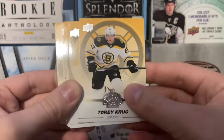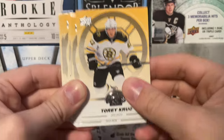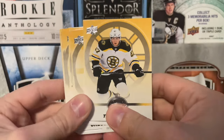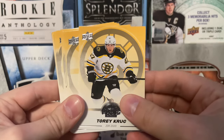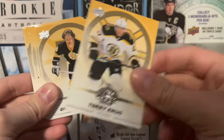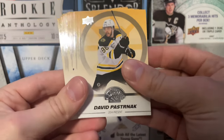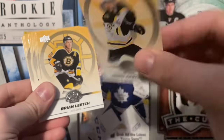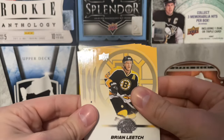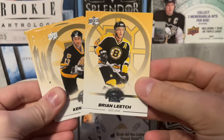I remember when he broke into the league and he started his career off in the playoffs against the Rangers in 2013. That's kind of when he really showed up. He started in 2011, but he never really played. But there's a Torrey Krug there. There's a Greg Shepherd. There's my guy, David Pastrnak, of course, one of my favorite players of all time. So there is that. Brian Leetch in his short stint with the Bruins after they wanted to make a weird run that never worked. But Brian Leetch, obviously way more known for his time in New York with the Rangers.